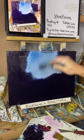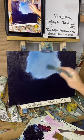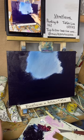Okay, let's just blend that out a little bit. So we've got a sort of bluish sky now. There, look at that. Okay, I'll try and keep up with this as best I can.